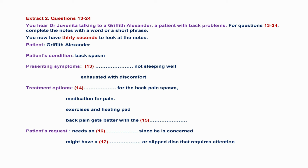So, Mr. Alexander, the physical exam's very consistent with some very bad back spasming causing the pain you're in today. Well, I am in a lot of pain. I've been in a lot of pain for a little over a week now. That's why I went to the emergency ward, because it was unbearable. And I'm not sleeping well, neither, from this. Yeah, you're exhausted. I am, extremely.